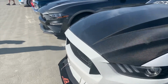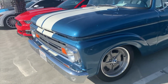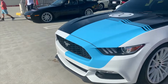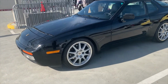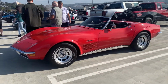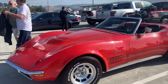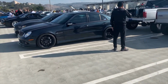Mustang. Another Mustang. Nice carbon fibre hood on that one. And another one. Very nice looking truck. Very nicely done. Another Mustang and another one here. Cool wrap job on that one. And then finish up with a classic Porsche over here. Isn't this nice? Isn't that a beautiful classic Corvette there? Oh, those wheels on this thing, all original. Very, very, very nice. Something about the lines of those early Corvettes.